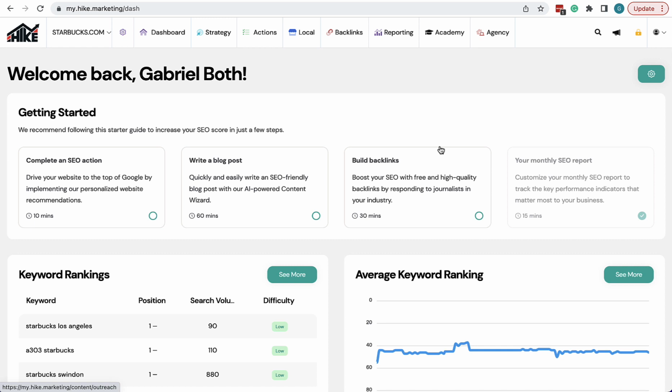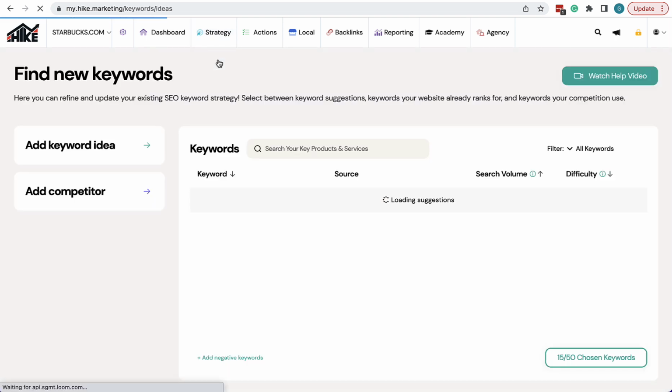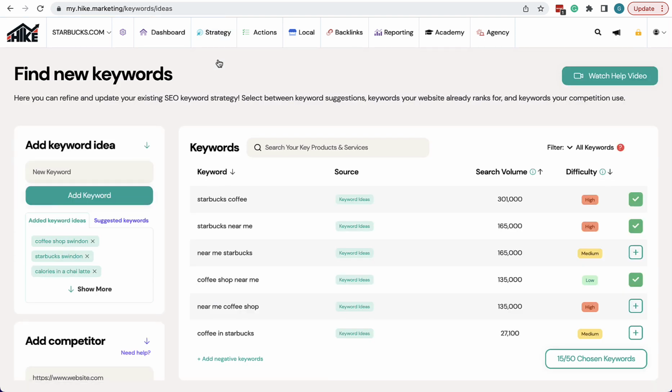you some exciting new features in Hike that have to do with AI, cutting edge technology. So these features are the suggested keywords and also the sitemap and keyword review. So where do you find this in your Hike platform? You simply go to strategy and keyword research to begin with. And in this video, I'm going to be using the example of starbucks.com just so we can get a sense of how this technology works.